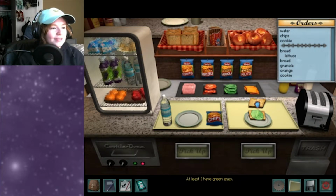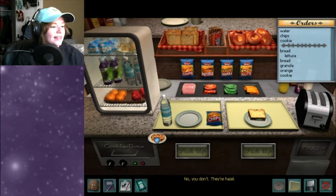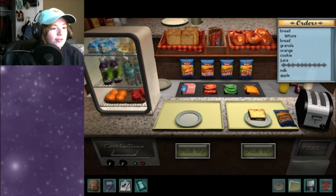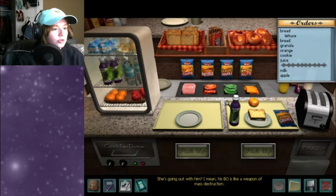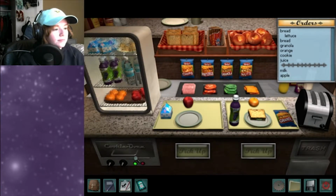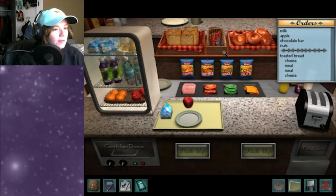Stupid sandwich that's just bread and lettuce. That's not a sandwich. Come get your order. That's not filling whatsoever. Granola, orange juice, cookie. The next person wants milk and an apple. Food's ready. And then they want chocolate bar and nuts.